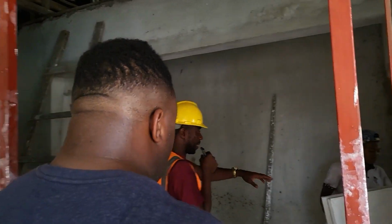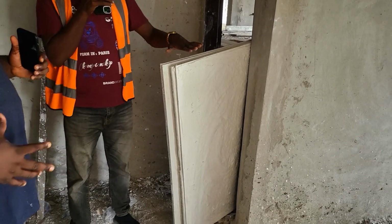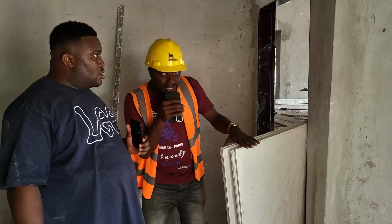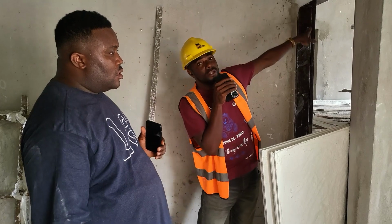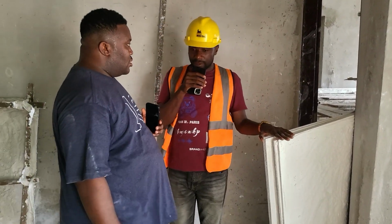Talking about the POP again, this is the precast part of it. It has to be precast, and after it is precast, that is when you fix it up there. It has its own procedure of doing it. Thank you. No problem.